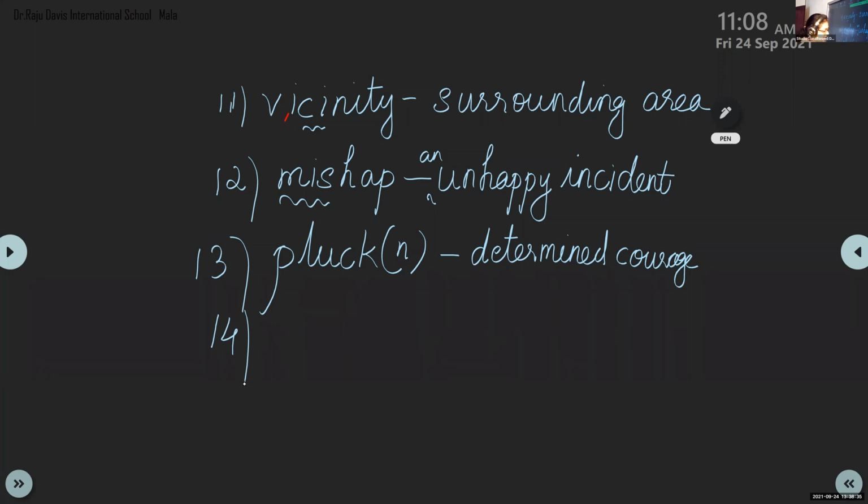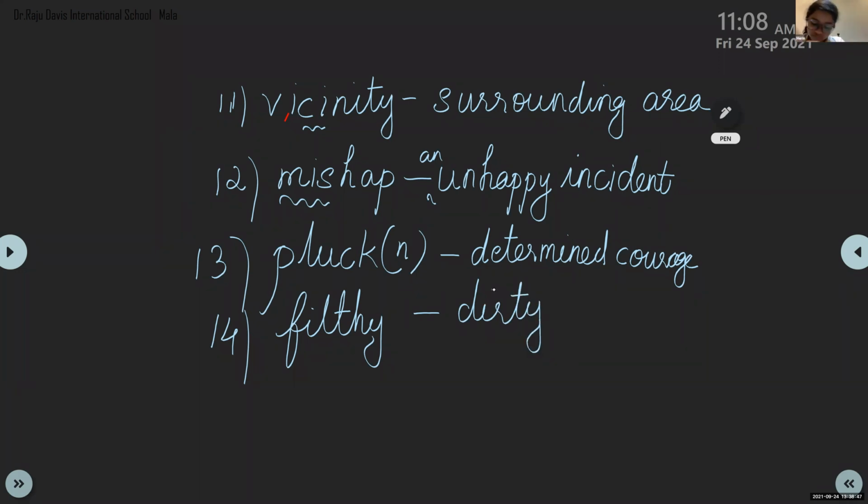The next word is filthy. Filthy is a commonly used word. Dirty. Even it is used as an adjective, like the merchant is filthy rich. So when you use the word as an adjective, it shows that the money was earned by illegal methods. Filthy rich.